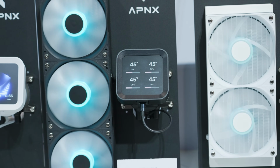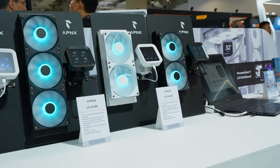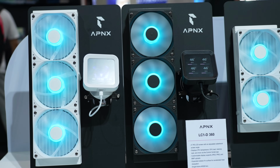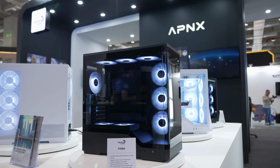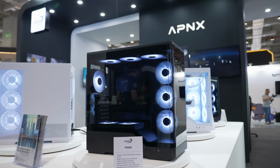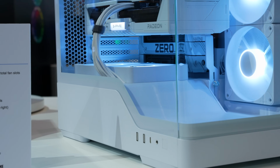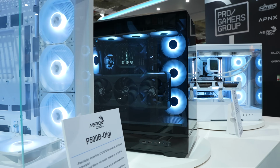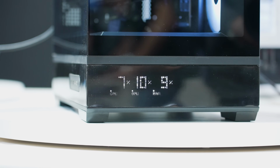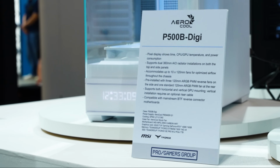The 4-inch LCD screen gives you access to displaying plenty of info at a glance, while also coming in 240 or 360mm sizes. And then on the more affordable side, there's the Aerocool P500A chassis, which comes with 4 included APNX ARGB fans being designed for optimized airflow while also looking sleek and refined. But then there's the P500B-Digi, which has a similar visual look, but comes with a pixel display showing you relevant details of your CPU and GPU temps, as well as power usage.